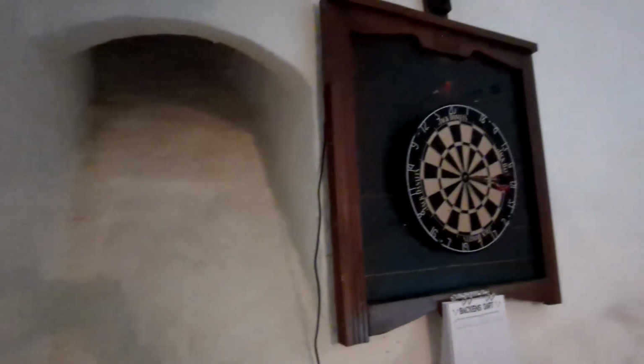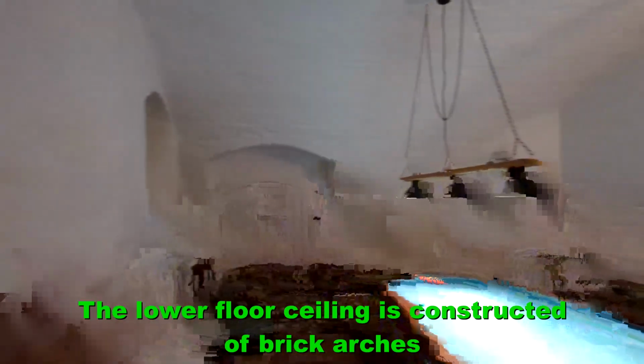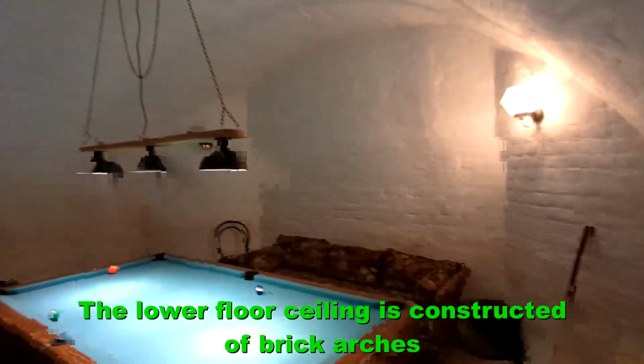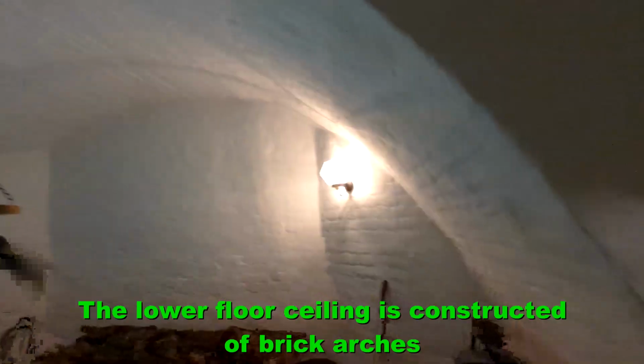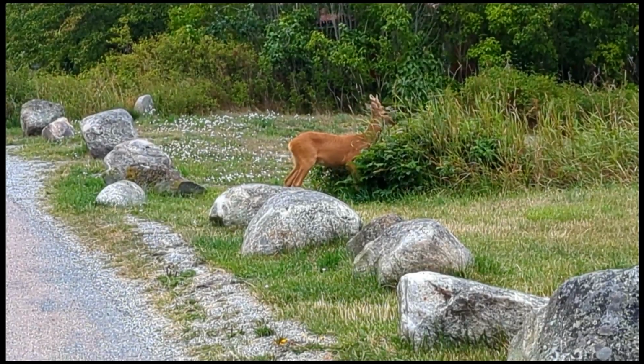Cool room in this old building we're in here in Sweden in Dalarö. It's a billiards room, but all of the curved and arched ceilings, it goes through this little tunnel. And this is the coal chute. Cool, hey?